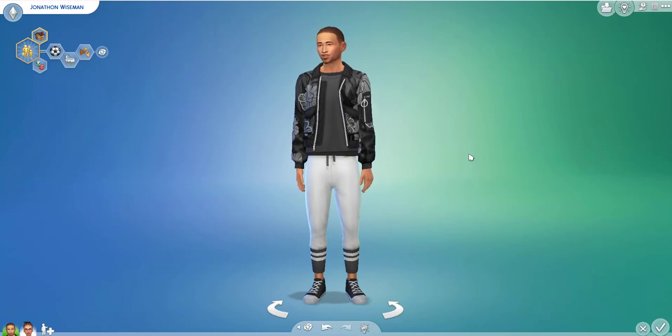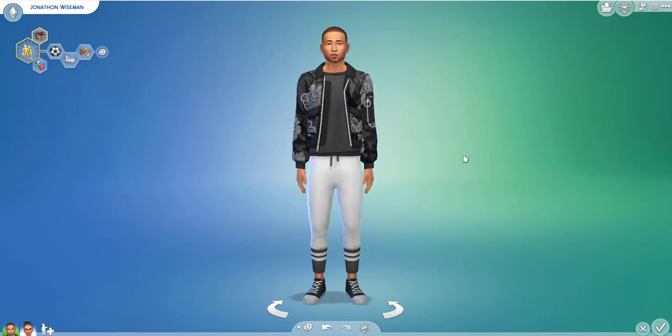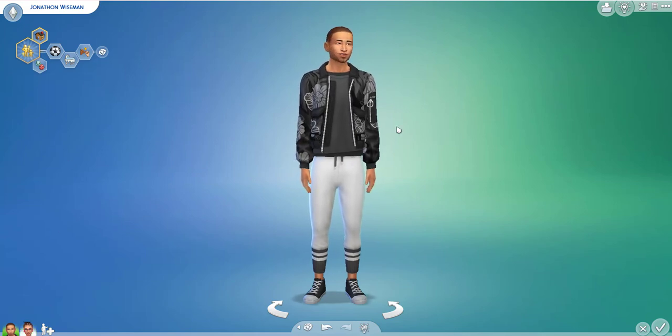Today, let's play on the Growing Together pack, which is the new pack that just came out recently. So we have our two Sims that we're going to explore with.